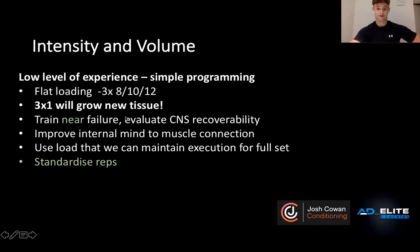And training near failure, you don't have to go to failure. Again, you have to evaluate where our nervous system recoverability is during the session. So let's say it's our first time in the gym and we have a lower body session. If I take Adam for his first training session ever and he's doing lower body, and let's say he has hack squat, leg press, hamstring curl, leg extension, let's say even 4 exercises. Do I bring him to absolute failure on the first exercise? No, of course not, because he's never going to be able to recover from that for the rest of the session. You have to look at the recoverability intra-session and then in between sessions as well.